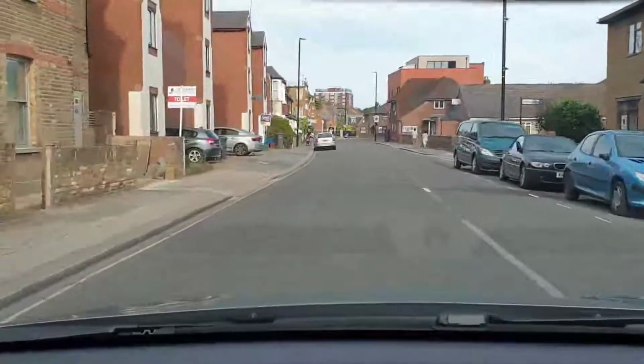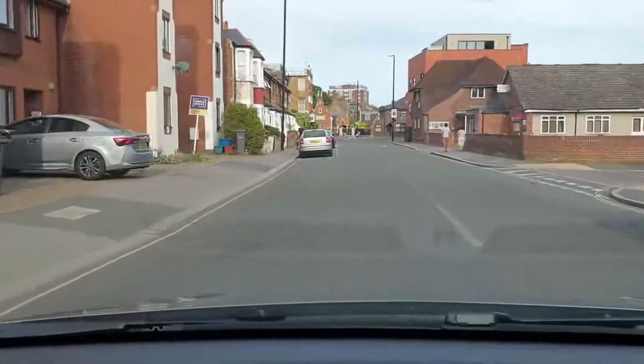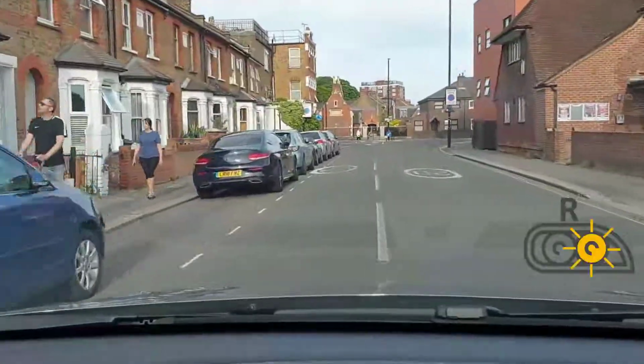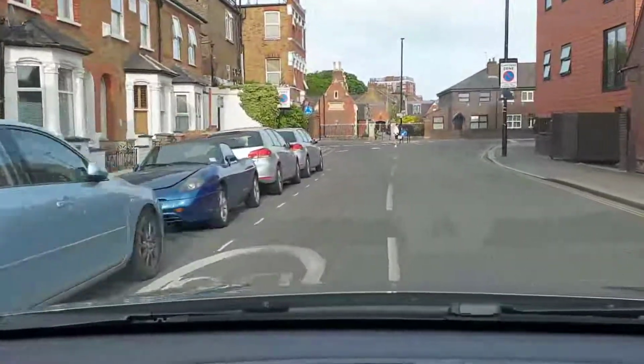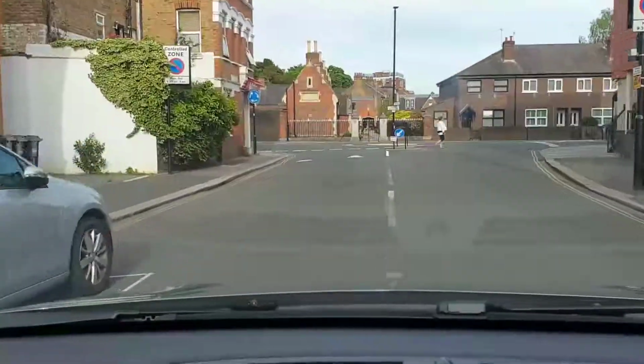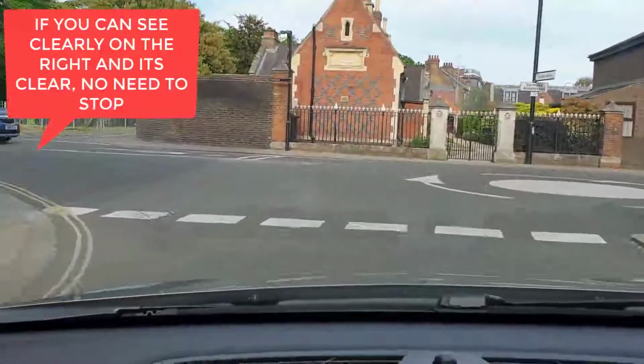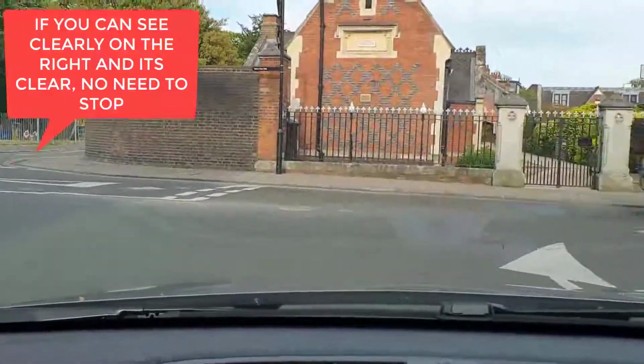I'm not going to give you a test, we're going to go straight into it. So we're turning right ahead. And we'll check our mirrors, interior, right, indicate. As you get closer, brake. Look right, stone to the road, clutch down, go down to gear 2. As you get there, keep looking right. If it's clear, you drive on.